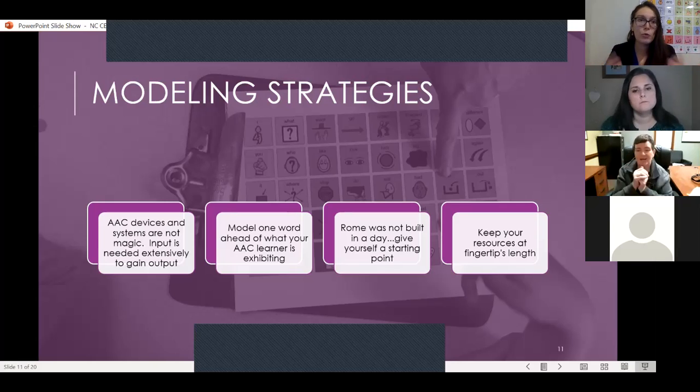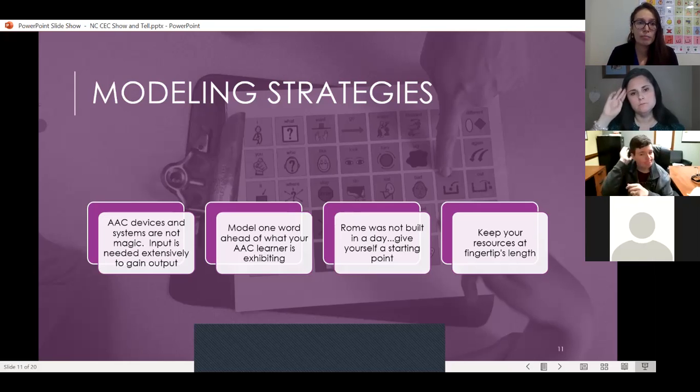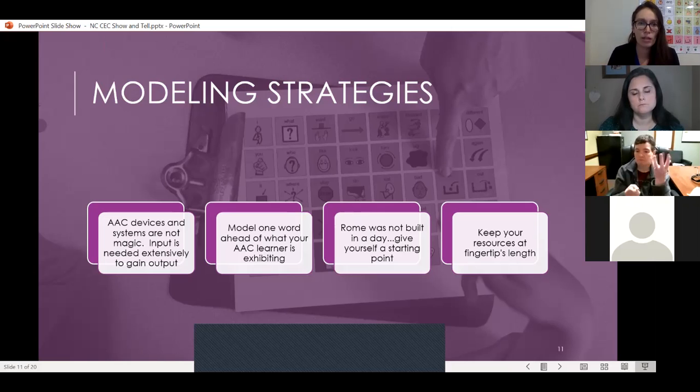You're not going to just be able to put a system in front of a kid and then be able to immediately start producing 1, 2, and 3 word phrases. They have to get a lot of those examples from us to be able to do that at a later point. So modeling one word ahead of what your AAC learner is exhibiting is a good key thing to keep in the back of your head. That gives them some room to grow, and they're still getting those models and examples, but it's not too far ahead of what they can do. So it makes those next steps more achievable.